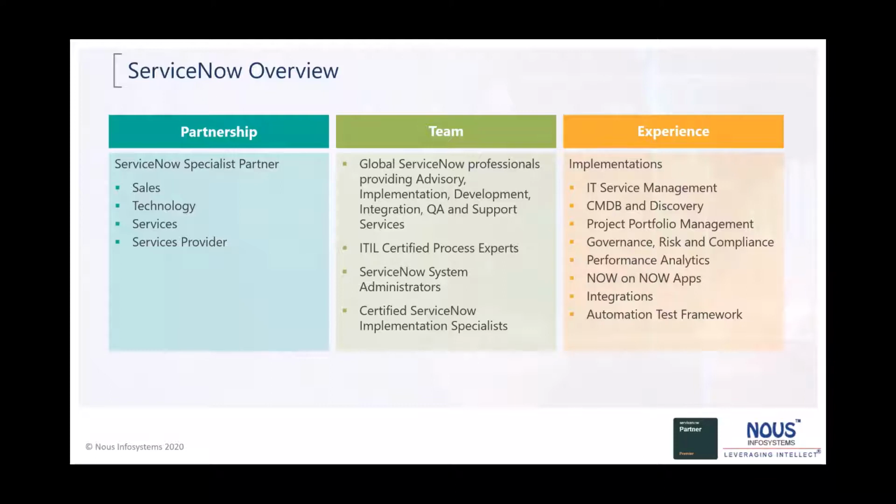We have gained our experience across all the 9 modules that are offered in ServiceNow, but to highlight a few where we have done most of our projects: IT service management, CMDB and discovery, project portfolio management, governance, risk and compliance, performance analytics, and we have been developing applications on the platform as well. In fact, our application is also there on the ServiceNow Store to make it simpler for you to manage digital certificates.